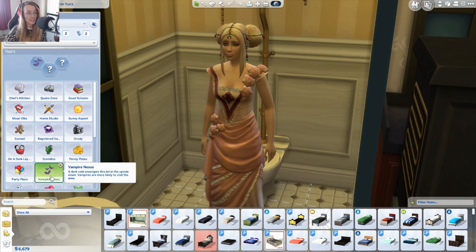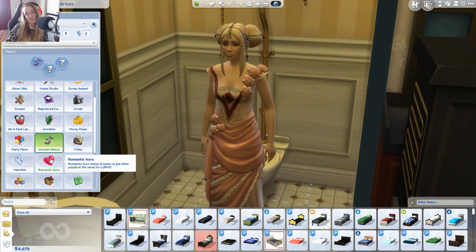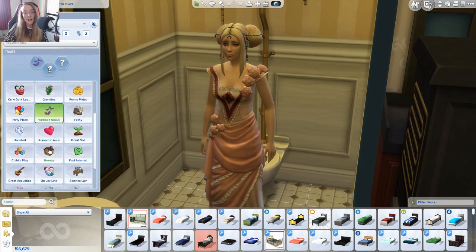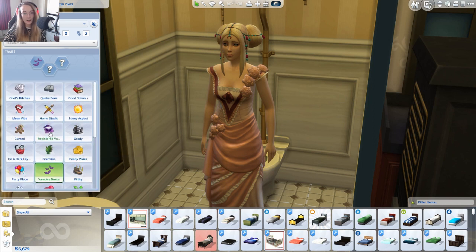Vampires are more likely to visit the area. I mean, it's a vampire nexus. We're vampires. Well, we have one human, but still. Also, what else is there? Registered vampire lair. The lot registers as a vampire lair. The League will send various gifts from time to time. Through the mail, no less. Even the Immortals use the public mail service, only available on home residences.